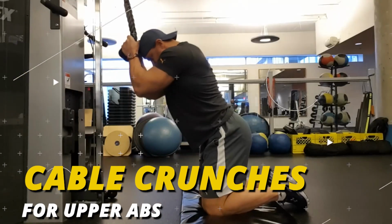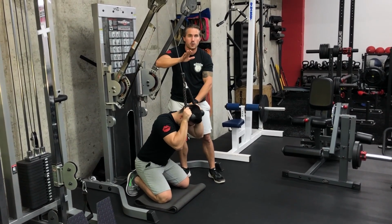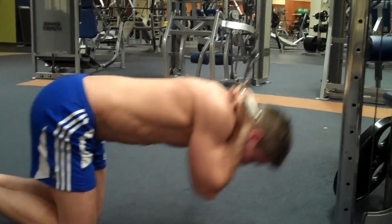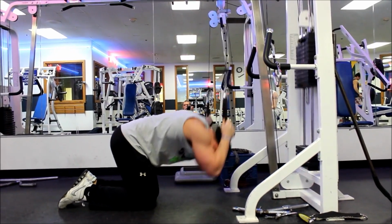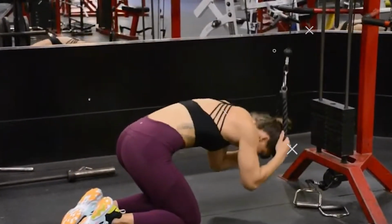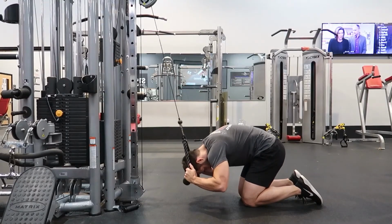Now, let's move on to your upper abs. For this, we're going to use cable crunches. This exercise allows you to add weight to the movement, which is crucial for progressive overload, one of the key principles for muscle growth. To do a cable crunch, kneel in front of a cable machine with the rope attachment. Hold the rope near your ears, lock your hips in place, and focus on curling your upper body down towards your pelvis. The trick here is to make sure your spine rounds as you crunch, trying to bring your chest toward your pelvis like you're creating a C shape with your body.